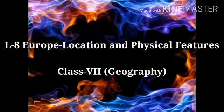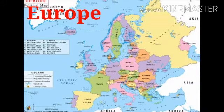Dear children, today we are going to learn Lesson 8, Europe: Location and Physical Features, Class 7 Geography. Europe is the sixth largest continent in the world. In the past, the Europeans have explored, discovered, and colonized places in almost every continent.